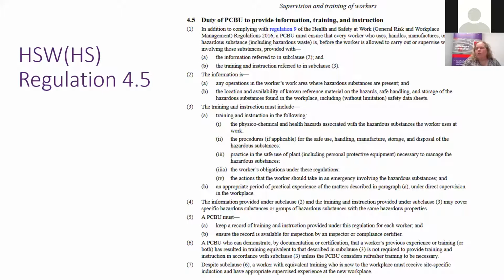So when the regulations changed, the requirement for training for all workers handling hazardous substances was introduced, and that's this regulation 4.5. The need for a certified handler, which has replaced approved handler, was reduced to the most toxic substances and also some explosives. So we'll be looking in more detail now at what is required by this regulation 4.5.